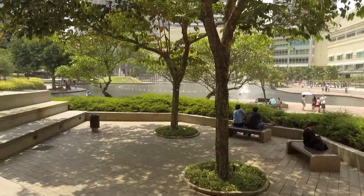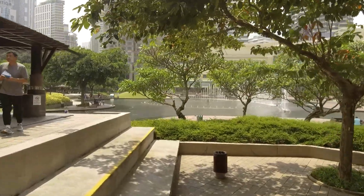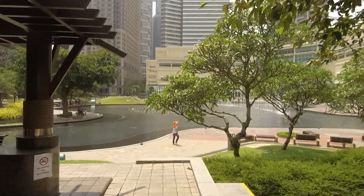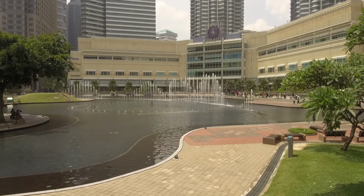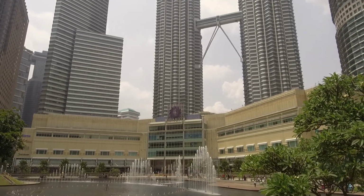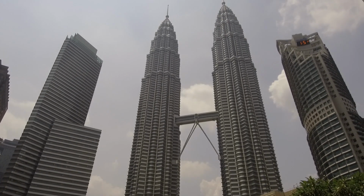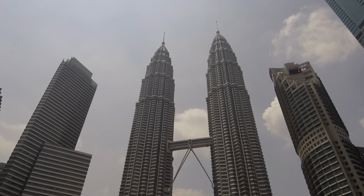This would be so cool at night. I'm imagining there would be LEDs under all those fountains. And then look up there. Wow, big buildings.